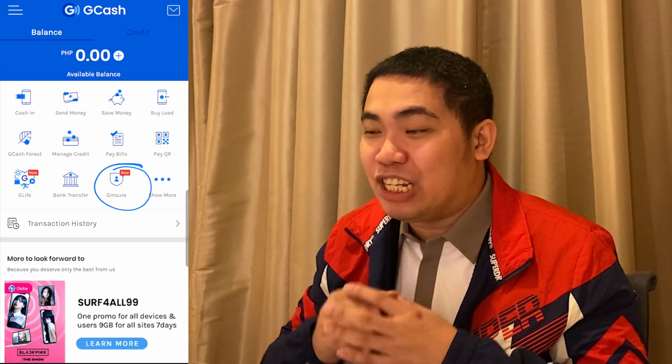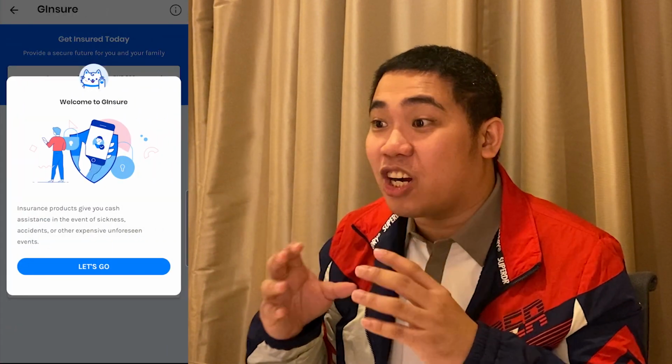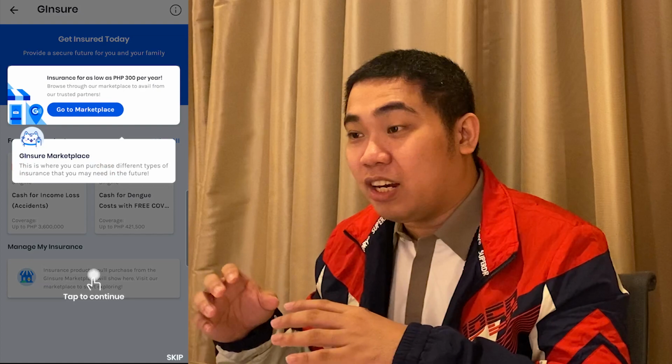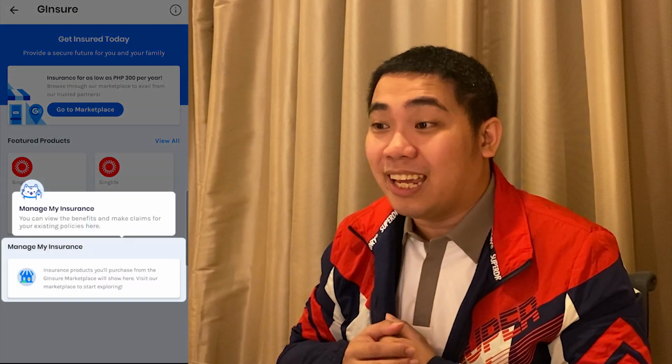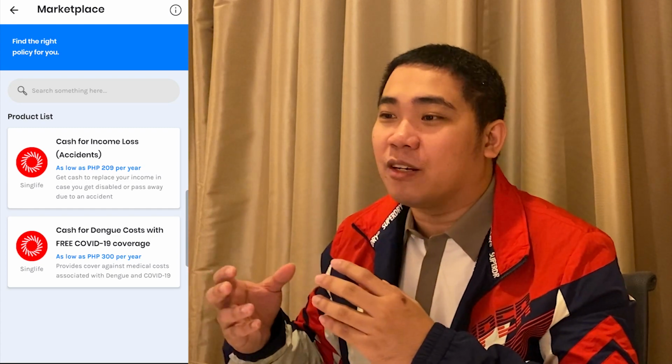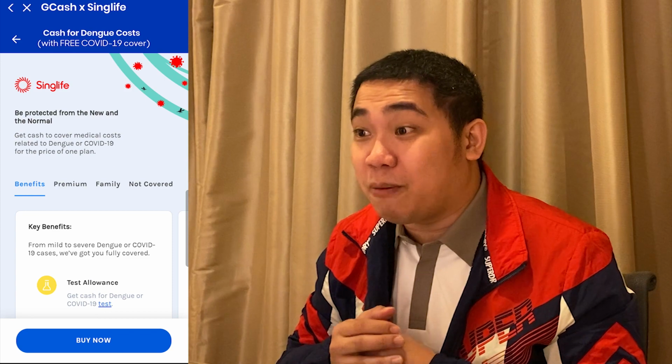Inside the app, you will see G-Insure right now. For selected users, you can actually already start buying a dengue coverage that has an option to also include COVID-19 support in terms of the insurance cover. This can range from about 500 to 1,500 per person per year.